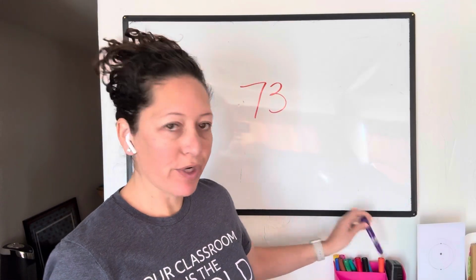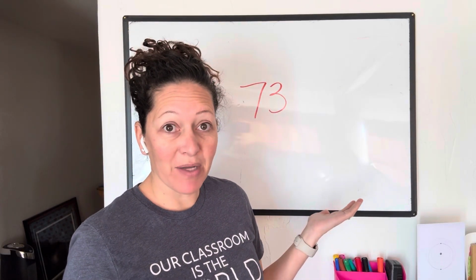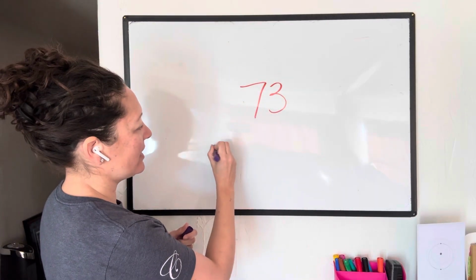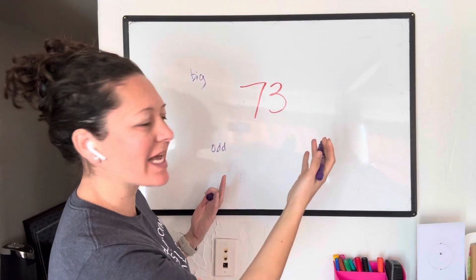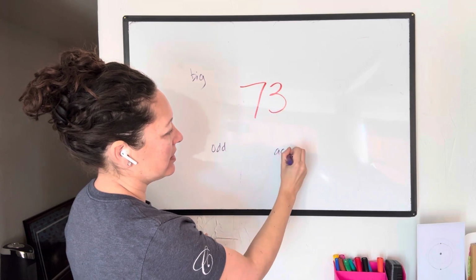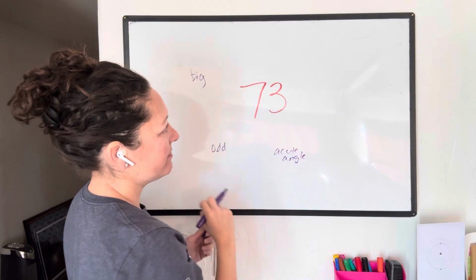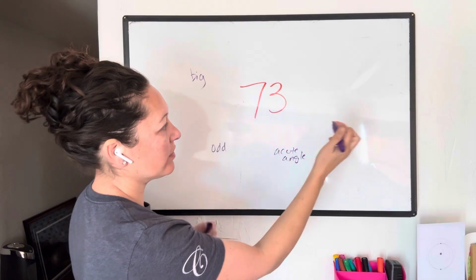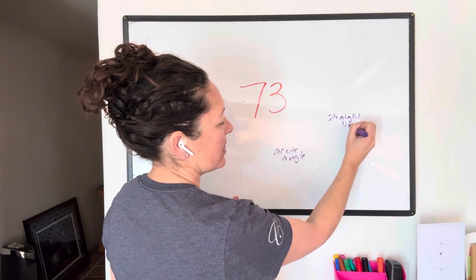I would put the number up on the board and then ask them to start telling me about 73. They'll tell me it's odd, and they might call it a big number, although maybe not as big as last week was. They might say that they have an acute angle on the 7, and straight lines and curved lines.